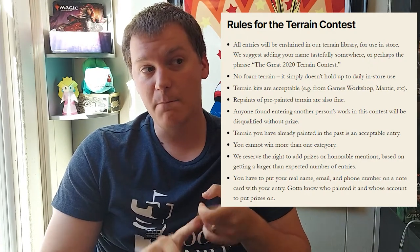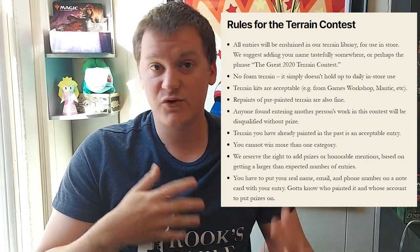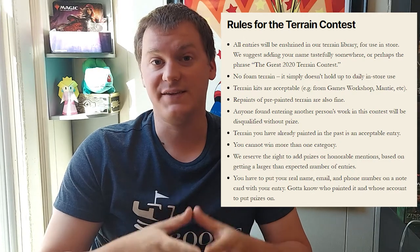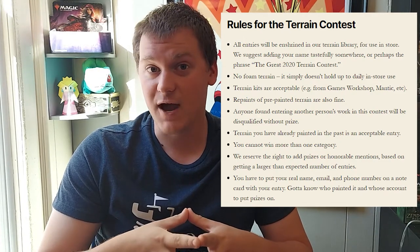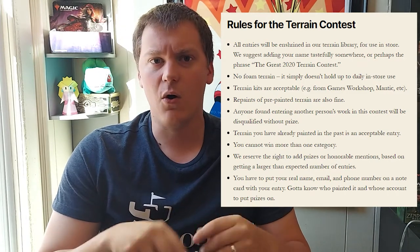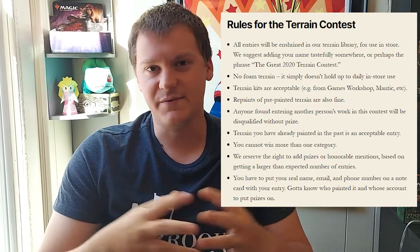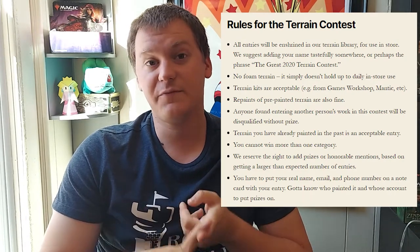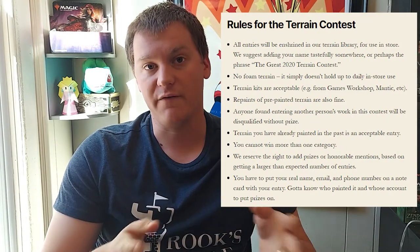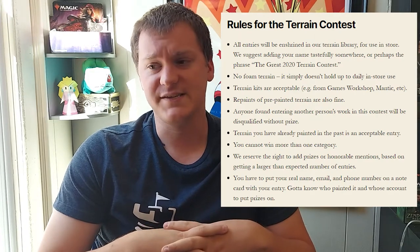They also may add additional prizes based on the response of the pieces of terrain that are submitted. There may be honorable mentions, there may be additional prizes. So guys, there's gonna be a lot of opportunity, I think, for prizes if there's a lot of response to this. You can't win more than one category, so try and focus on one particular thing or just do your best and submit something. That's what I'm gonna do. And yes, you do have to put your real name, email, and a phone number on a note with your entry. So you drop that right off at the store. Probably don't wanna go larger than a foot by a foot with your terrain pieces.